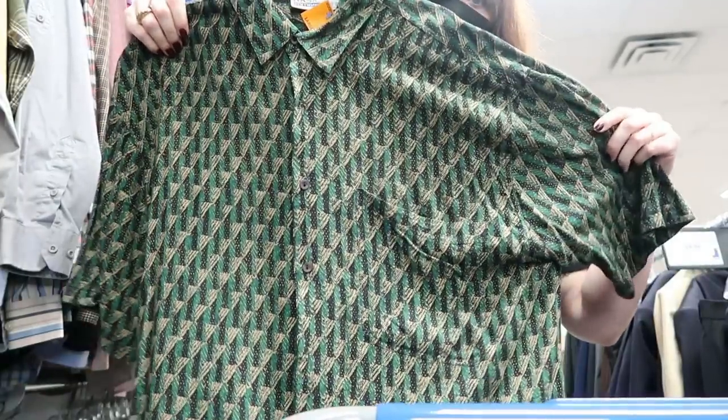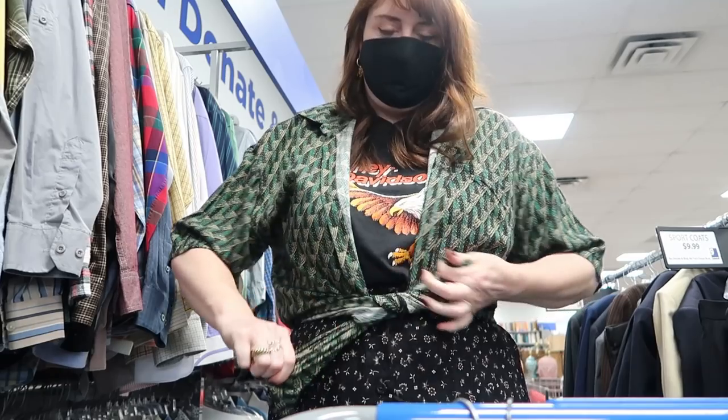I love how easy it is to shop the men's section when it's all long sleeve button downs, and then you just look for the patterns and colors that you like. It's just super easy to shop it at a glance. Here's a cute vintage 90s one.